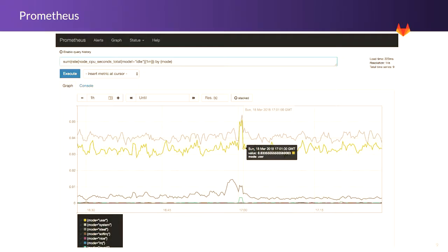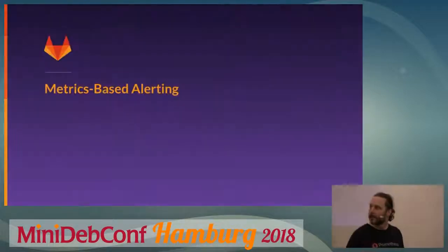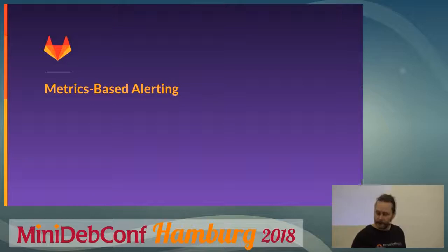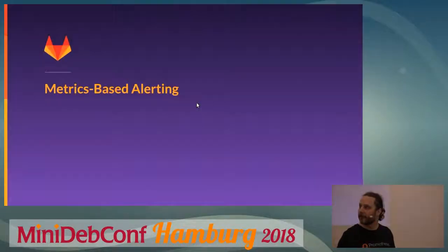So here's a nice example of taking those CPU seconds counters and then converting them into a graph by using PromQL. Now we can get into metrics-based alerting. So now that we have this graph, we can look and see here, there's some little spike here. We might want to know about that. So now we can get into metrics-based alerting.